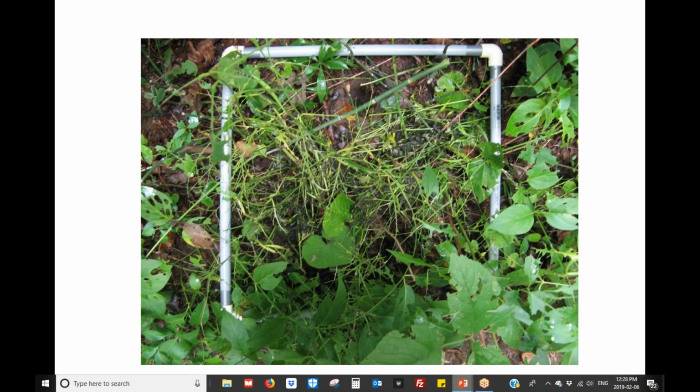So this is a release site 2 weeks after release. The sampling frame here would be centered on where that box contents were actually released. And all of this stringy stuff here is basically dog strangling vine stems and leaf ribs. So they've consumed most of the dog strangling vine. This is right at the release point. So it's certainly not uncommon to see 95% defoliation at that release patch.